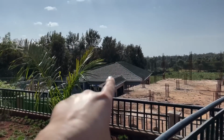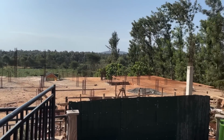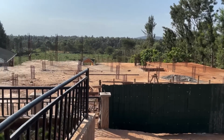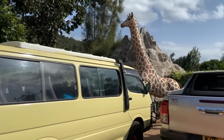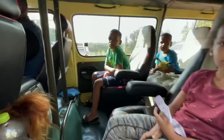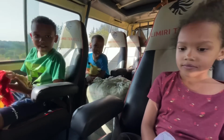They're building a restaurant over there and then places to sleep. What do you guys think of Cedar Gardens? It's great. Great. Great. Okay.